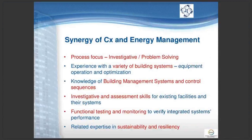EMA, with ACG, really sees a synergy between commissioning and energy management. This is something that we've strived for a long time. Both of the processes are very focused and methodical. They involve investigation, testing, and problem solving.